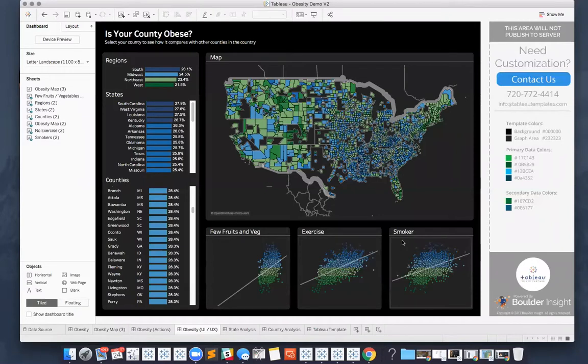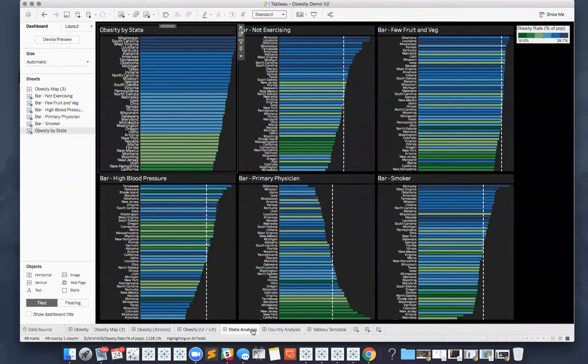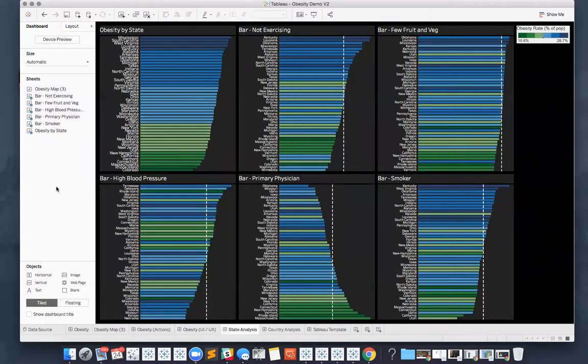So as an analyst, I actually may build something that's maybe not for public consumption, but maybe for my own analysis. So when I dove into the data set, I realized, hey, there's some other things they have here. They have high blood pressure, and they have if they have a physician or not. So a couple other metrics that didn't even make it into the dashboard that were part of the data set. So I'm like, okay, well, let's go ahead and use those. So instead of just using what Tableau gave, I built this kind of quick analysis chart.